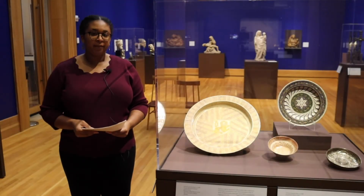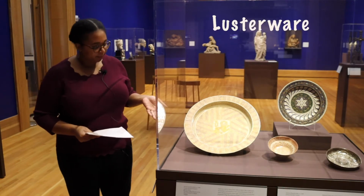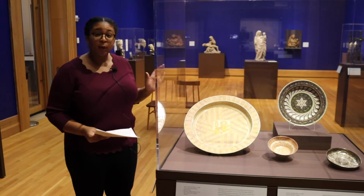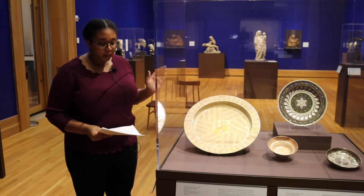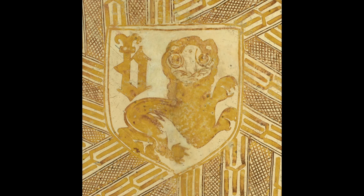Another object that we find in the exhibition is this lusterware plate. As you can see, this plate is huge, twice the size of a normal plate that you might use for dinner. What colors or patterns do you see on the dish, and can you describe them? You might notice that this plate is quite yellow, with a letter in the center and an animal figure, probably a lion, in the middle.